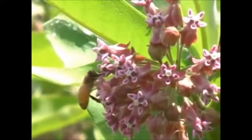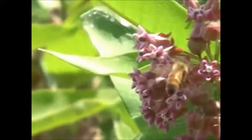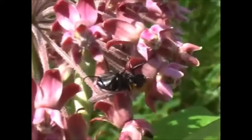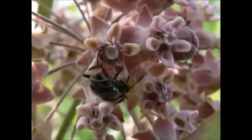The next time you see some milkweeds, examine the flower heads. You may make a grisly discovery. Dead and dying insects trapped in the blossoms. Butterflies, bees, beetles, and other insects captured by the flower and held until they die.